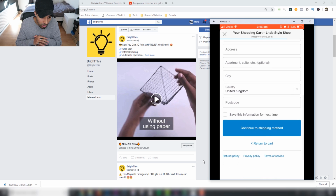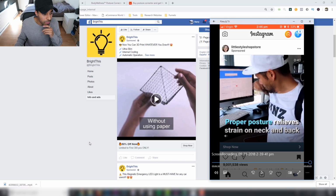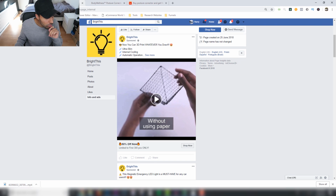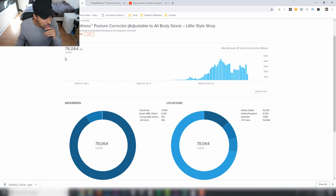Again, I want to initiate checkout as well. So yeah, that product there is a winning product for someone. Now, what I've done is I've pulled up the bit.ly link for that product because they had a bit.ly link. And what you can do is if you put in the bit.ly link and put a plus sign at the end, you can pull up all of the metrics. And we can see that it's had 78,000 clicks from the 26th of August, which is approximately a month, just over a month. So this product has been doing fantastic for someone essentially. On one day, it had over 4,000 clicks, okay?